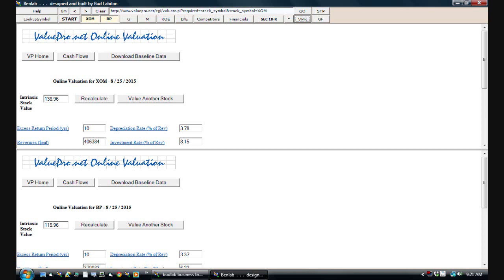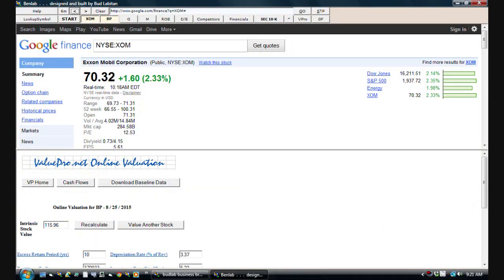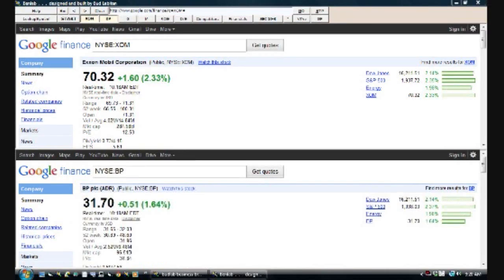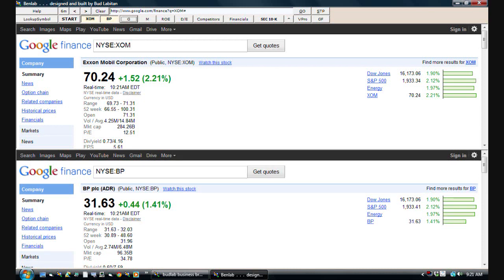And let's see, BP was about 30. So there's a greater bargain here on BP quantitatively, because the intrinsic value here is 115, whereas the price was in the 30 range. Let's go back to BP's price. Yes, it was 31.63. So purely on a quantitative basis, one would say that at this point in time, if we believe Value Pro, BP would be the greater bargain.